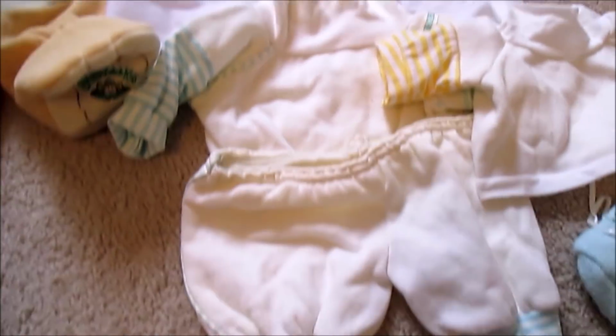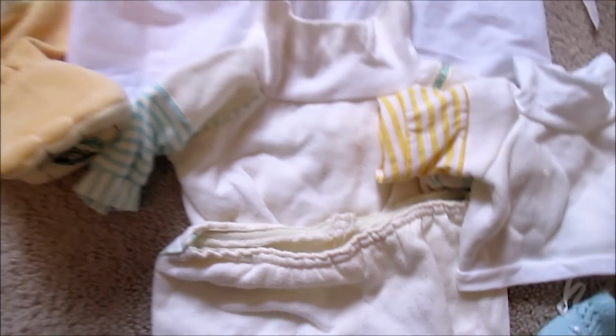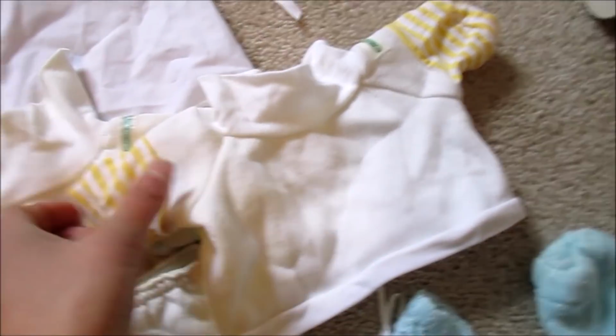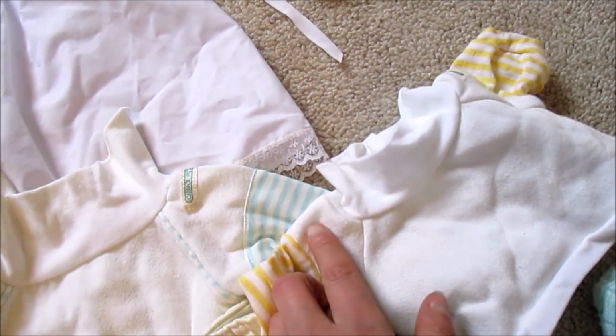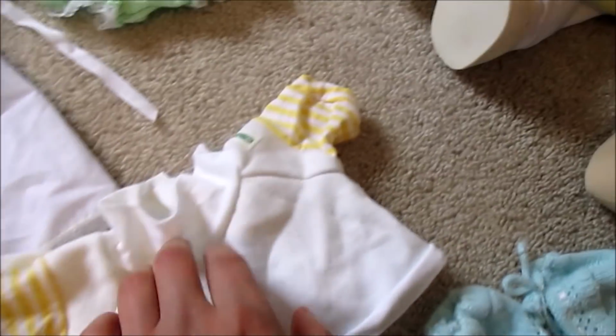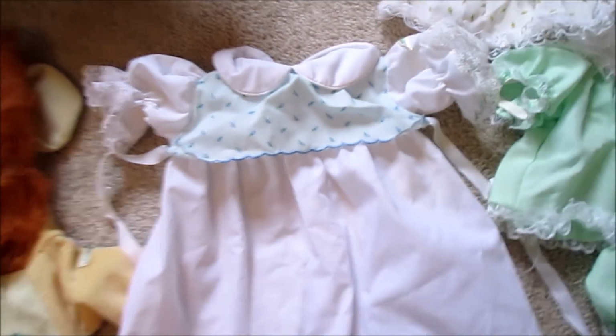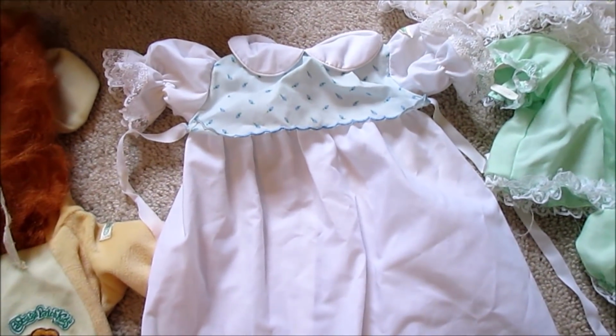And this is like a striped outfit from the 80s that's very stretched out from age. A lot of the elastics kind of dry rot. And this is a shirt that's like a color variation, so you can see how many different ways you could get them. So this dress is special to Colleen. We got this with the bunny sleeper.